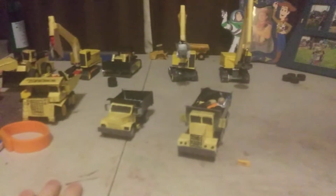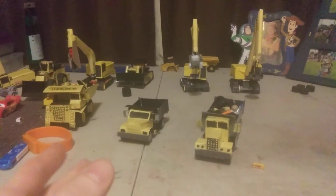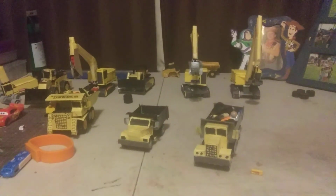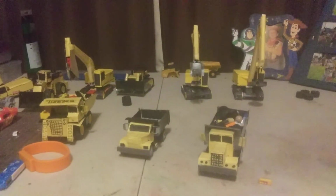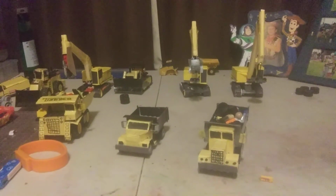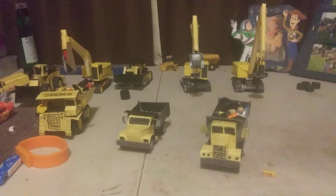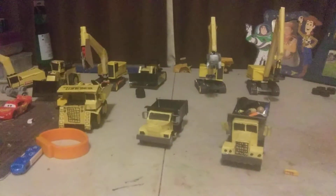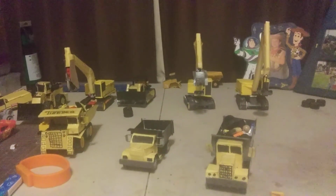I did this because as I got older, I began thinking, what if I made my own version of the Tonka trucks from Tonka Tales? And they may clearly not look exactly like the characters from the videos, but they're pretty cool to play with, and that's all I can basically say about them.